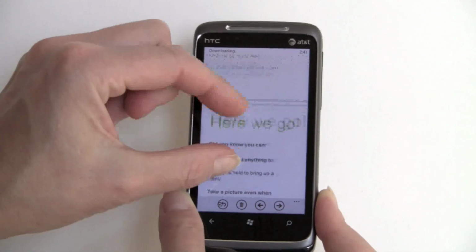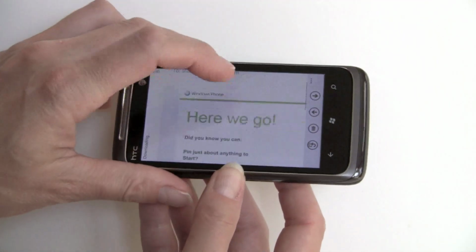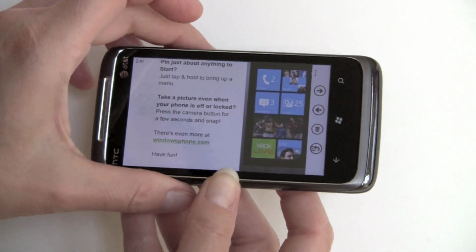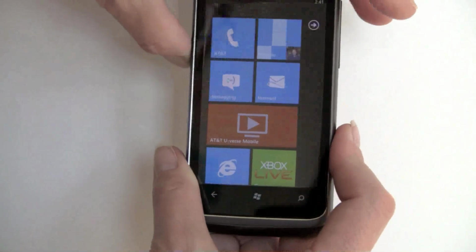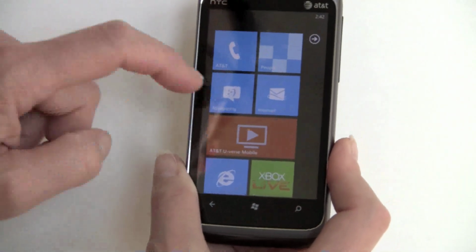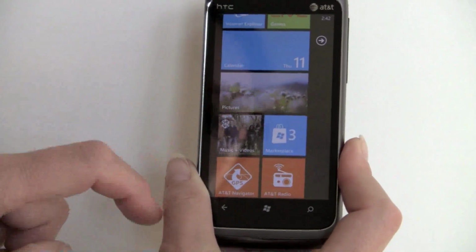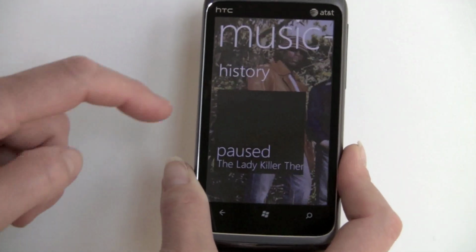And you can pinch zoom right here, scroll around, forward the email, and other useful things. And this works with MS Exchange, POP3, Hotmail, IMAP, Google Mail, all that good stuff. With the Zune player right here, which is the music and video player.